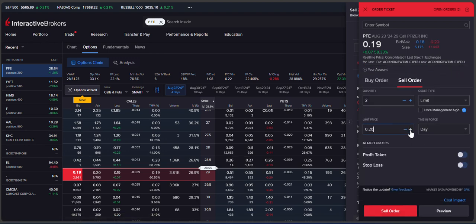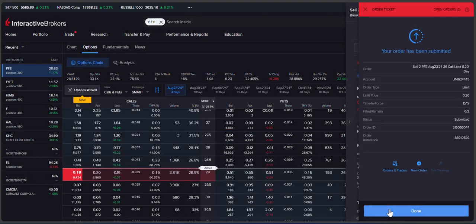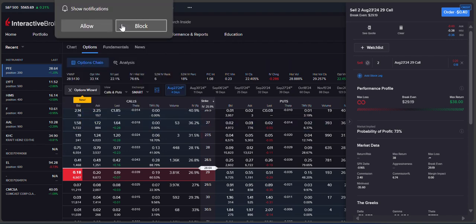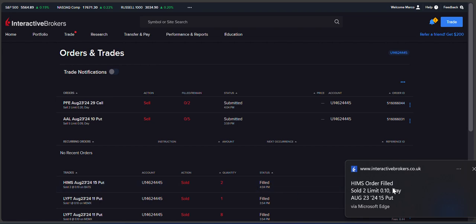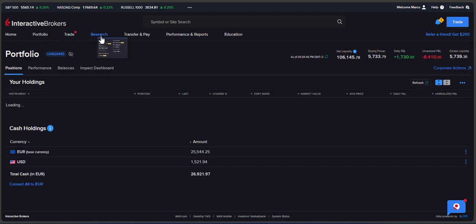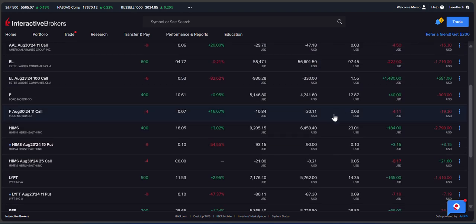All right, let's try to sell them at 20 and see what happens, because it's always good to try to maximize the premiums that we have to receive. As you can see right here, the HIMS order was filled, right? We managed to sell the two puts, which is always nice. And so, as you can see right here, we still have 5.7, all right?